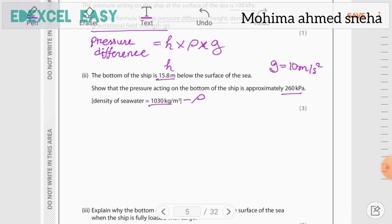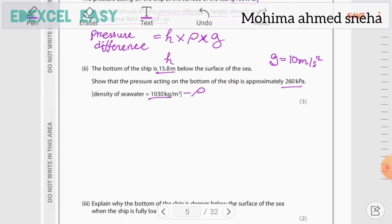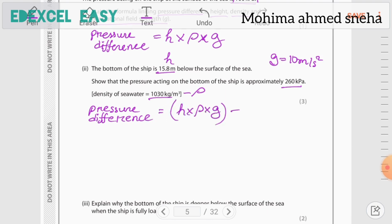So as we need to find the pressure difference, here the pressure difference will be a little different calculation, because the ship is also experiencing a force from the surface of the sea, that is 100 kilopascal. So we need to add this to the pressure difference also. So the total pressure difference on the ship would be height times density times gravity plus 100 kilopascal. We need to add this because this was also acting on the ship while it was on the surface of the sea.